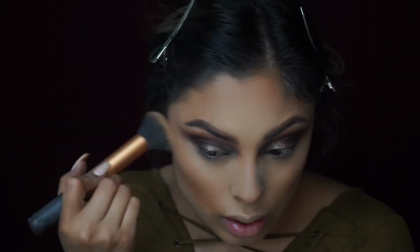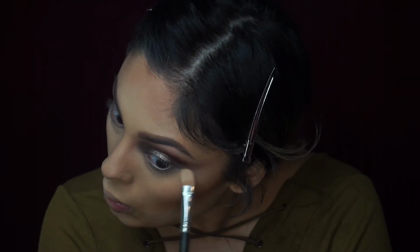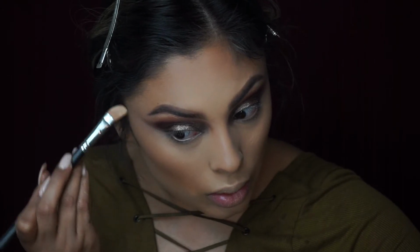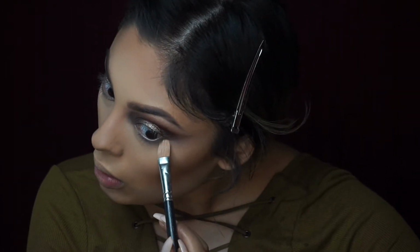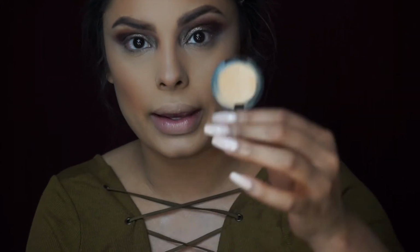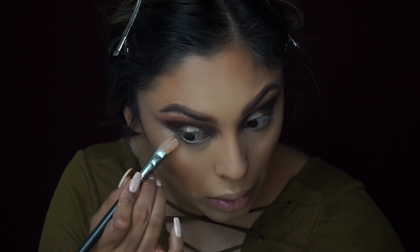Okay, and I'm gonna dust off the bake. And we're gonna go in with the same brush we used for the concealer and just clean it up a little bit. Make it a little bit more sharp. Gonna go in with my MAC Studio Finish concealer and just clean that up, and blend that out.